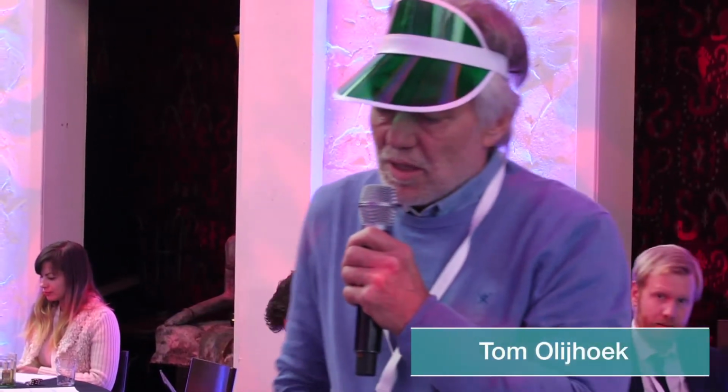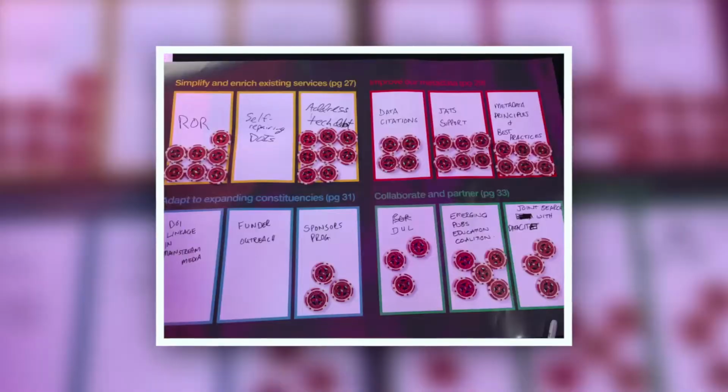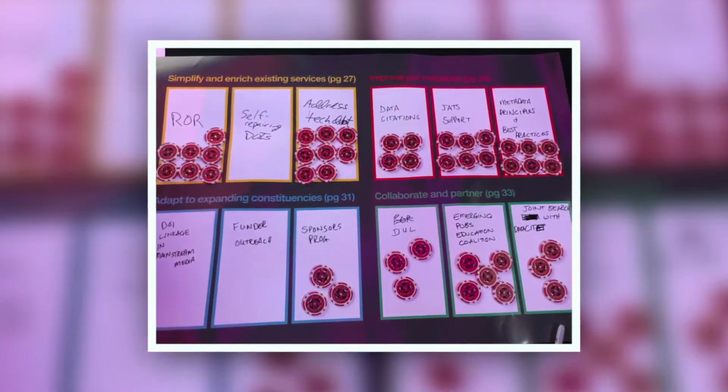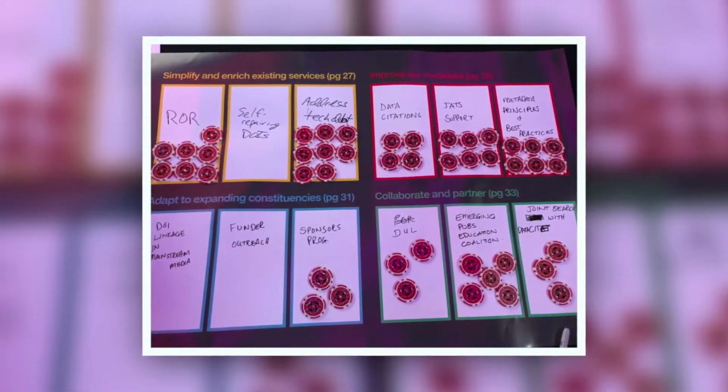For enrich existing services, we had self-repairing DOIs, which didn't make it. I don't know why. So nobody wanted to bet on that. But we thought it was important. Didn't get any chips. The winner was address technical debt, and I heard it from the other tables as well. And ROR came up very high as well in the existing service simplification.